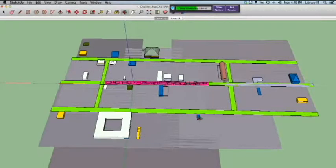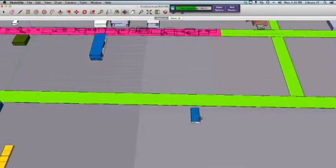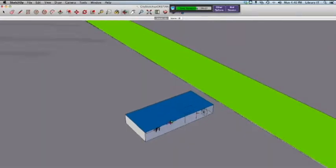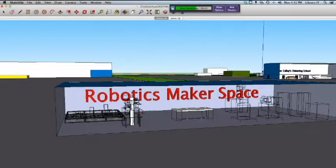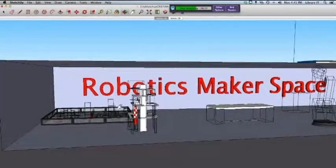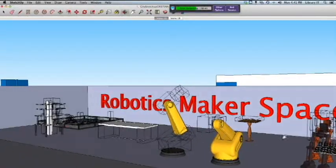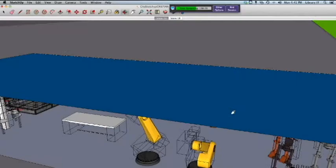So this right here would be a robotics makerspace. Now somebody who was more into robotics would make a way better place, but this is just to help you visualize kind of what would be there.